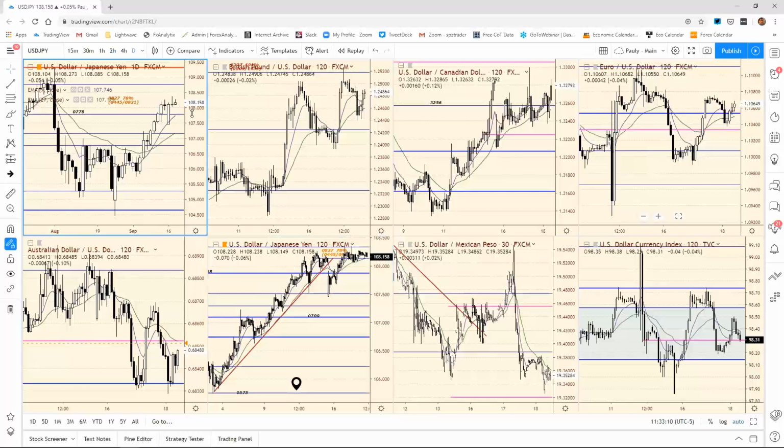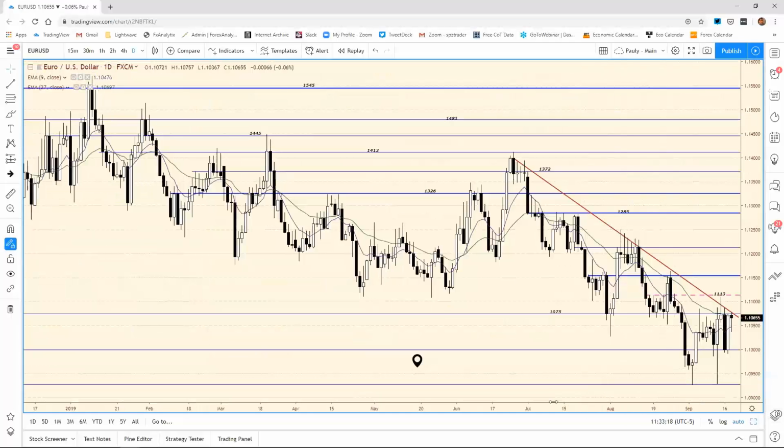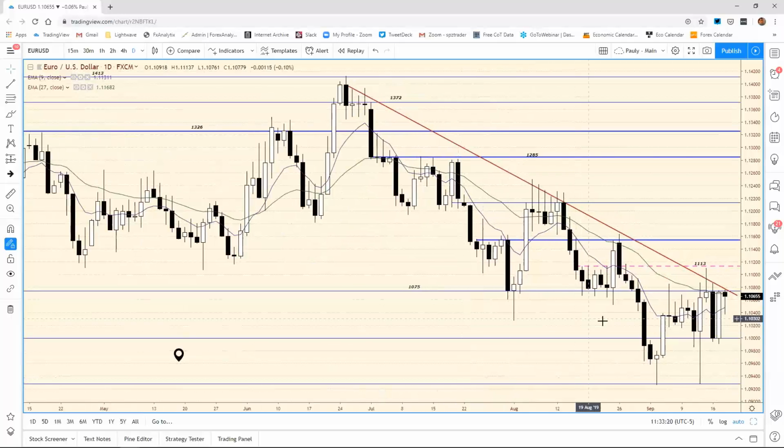Let's take a look at the euro. The key levels we're looking at on the euro daily chart right now: day before yesterday, we had 1033 as our bias chart support, and the market went through that, and we made a run down here to the 61%, which is the 997. We dipped a little bit lower, but we came back.